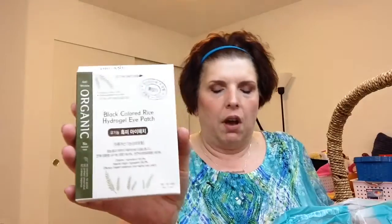I used, of course, some cotton balls. Who doesn't? This was something from a Mimi box. This was the Black Colored Rice Hydro Gel Eye Patch. So it's those, it looks like large commas that you put underneath your eyes to help moisturize the area. Wasn't a fan of this brand. It was another brand I liked better. It was just okay. So I wouldn't recommend it. I don't know if I saved anything now.